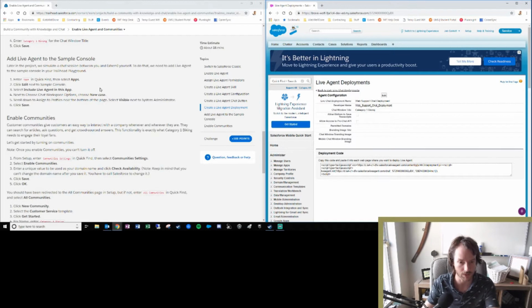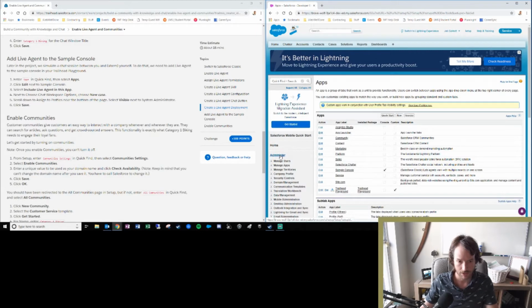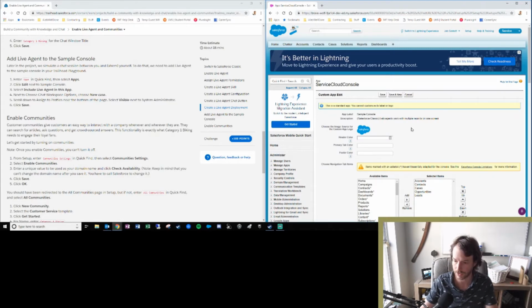Add live agents to the sample console. Later in this project, we simulate a chat session between you and yourself. To do that, we need to add live agent to the sample console in your Trailhead playground. All right, so it looks like we're messing with some apps. I'm going to go to apps. Click edit next to sample console.